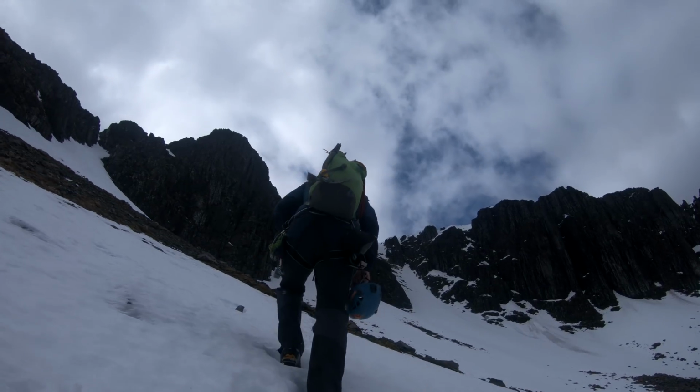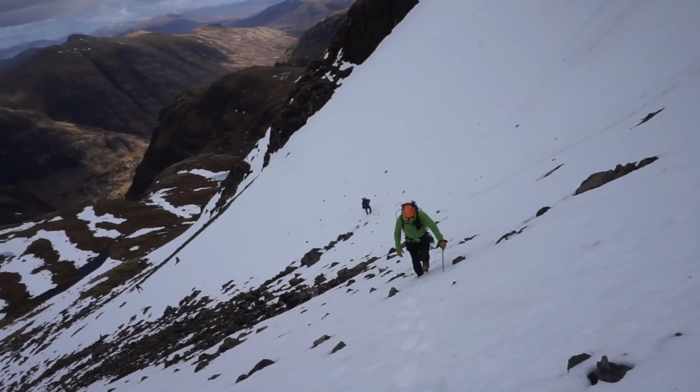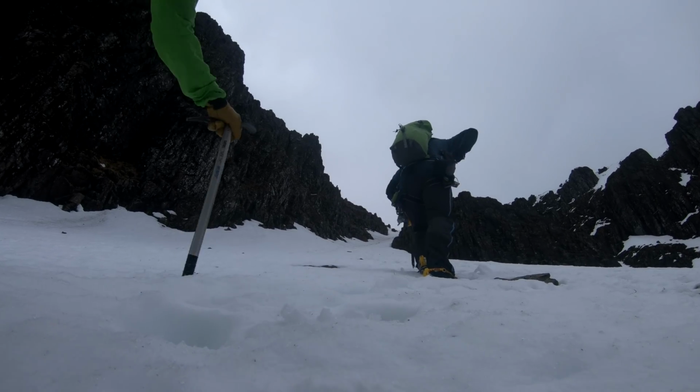Anyway, on we went, and we were soon heading into the corrie and getting a bit higher and into the snow, and we could see that Broad Gully was looking fine and intact. The only question was, would it be frozen enough for us to go up?